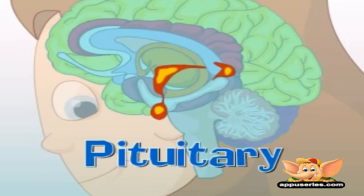Pituitary. Although it is no bigger than a little pea, the pituitary gland, located at the base of the brain, is considered the most important part of the endocrine system. It's sometimes called the master gland because it makes hormones that control several other endocrine glands.